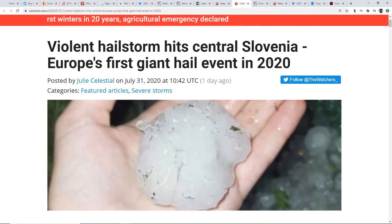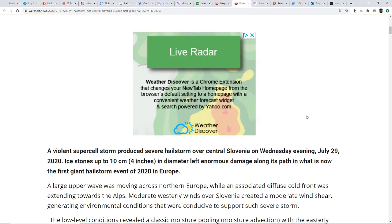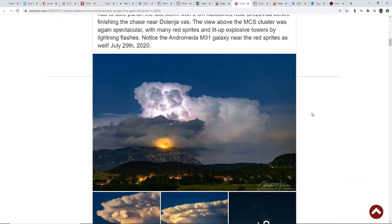And here we have a violent hailstorm that hits central Slovenia, Europe's first giant hail event in 2020. Really makes me curious if it's coming from the air, is it coming from the Arctic, is it coming from within? Well, we've talked about that discovery of 2 to 3 times the amount of water locked up under the surface than is in the oceans. And we've talked about mud flood, and I do find that whole idea fascinating. There's not enough info on it. It's like it's wiped out. It's like they've covered up tracks.